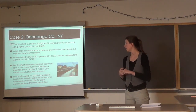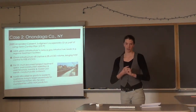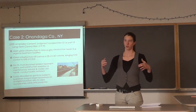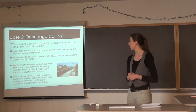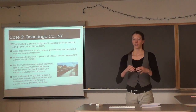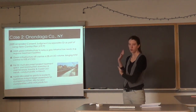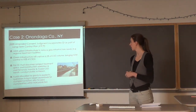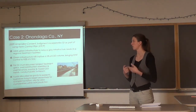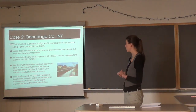The county is required to monitor that the overflows are actually being reduced, and they're required to use an EPA model, the stormwater management model, to also show how these practices are reducing trends. So as scientists, we might say this model assumes certain functionalities and reductions for these practices, which I'll note later is something we can continually improve our understanding of. And then they have to conduct public outreach related to this green infrastructure to really get that stakeholder buy-in and get the citizens behind this implementation.